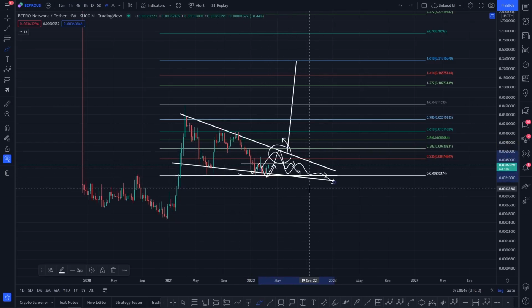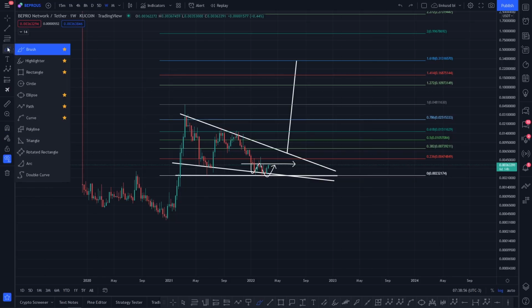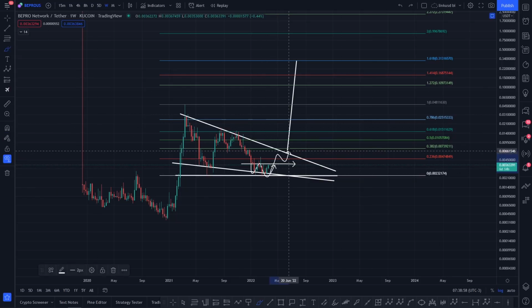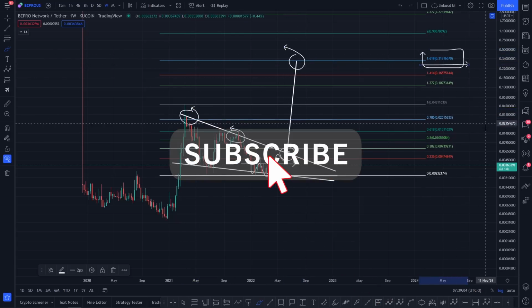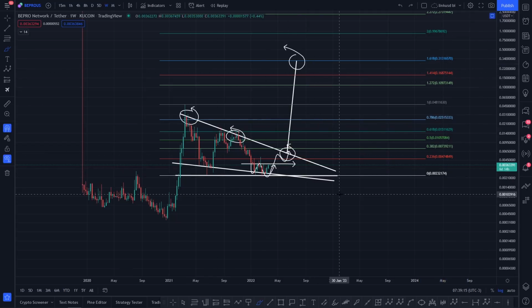This is your bear market structure, like I've shown you in previous videos for Bitcoin and XRP. But it's all about that resistance. If you're sitting in the wings looking for a break, once Bepro comes up and breaks out of this trend line, for me your technical target, a bare minimum, is the 1.618 at around 31 cents, which could be an absolutely amazing opportunity for all involved in Bepro.